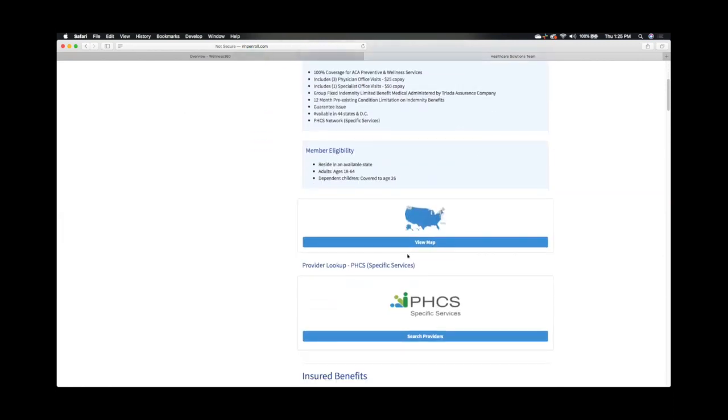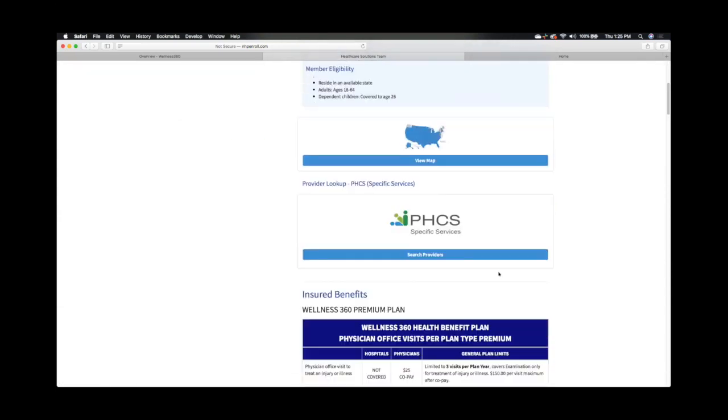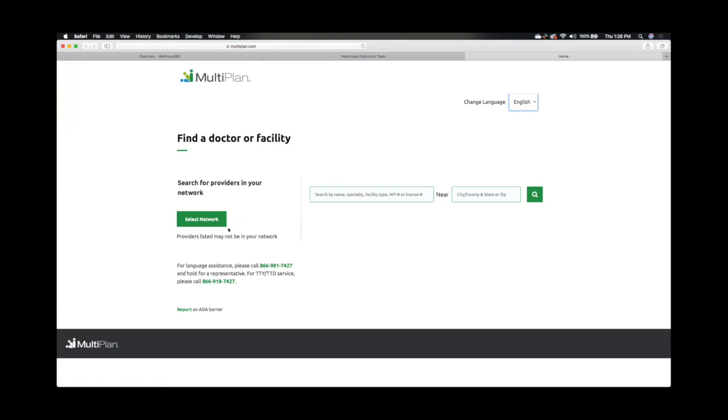PHCS network, let's take a dive here. We're going to look at how to look up doctors as well. So as you click that link here, that's on the enrollment portal. As you're here on the information tab, you scroll down to the PHCS where it has this logo, and right underneath that, there's a search provider button. You can click that, and it's going to pull up this tab here for the multi-plan network.